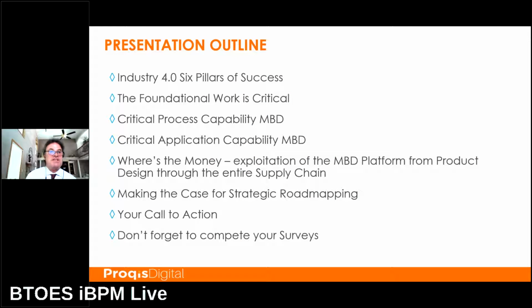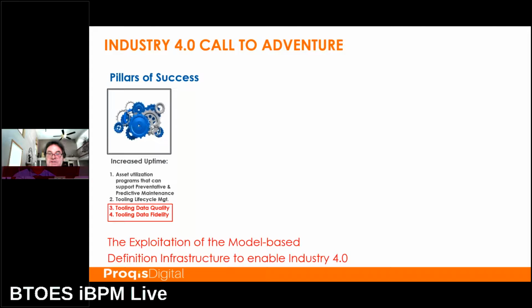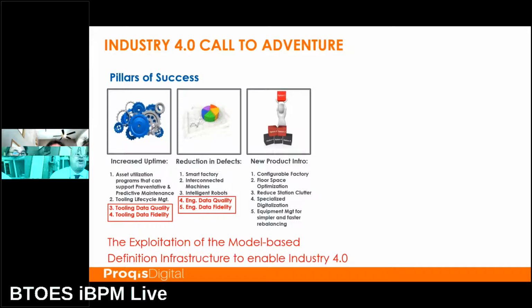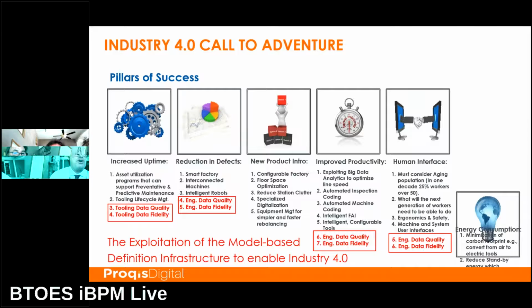First, we're going to talk about the pillars of success for Industry 4.0. It's critical to understand that before you can move through digital enterprise and Industry 4.0, there's a substantial amount of foundational work that you have to do. What I'm going to be talking about today is primarily moving from 2D to 3D so that you can better enable not only the engineering organization, but better enable automation, digital automation through the 6 pillars of success in Industry 4.0. So the first pillar, increased uptime, reduction in defects, new product introduction, improved productivity, human interface, and energy consumption.